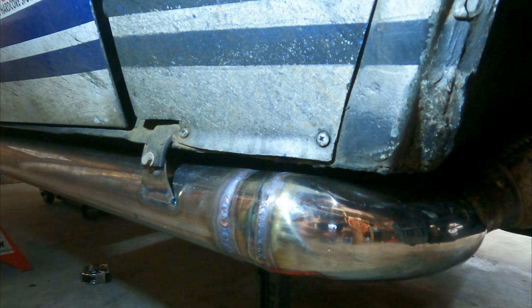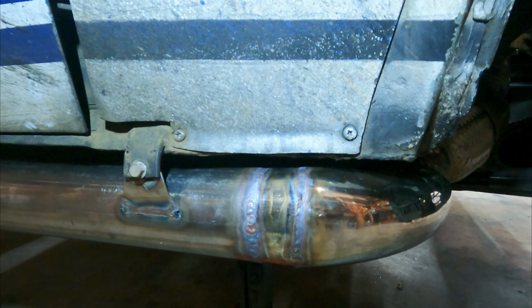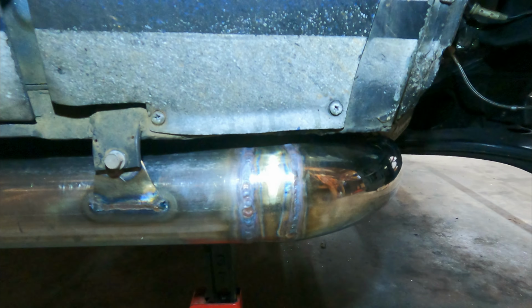One last thing, I couldn't stand looking at that really ugly weld, so I cut it out and redid it. I do care very slightly about aesthetics.